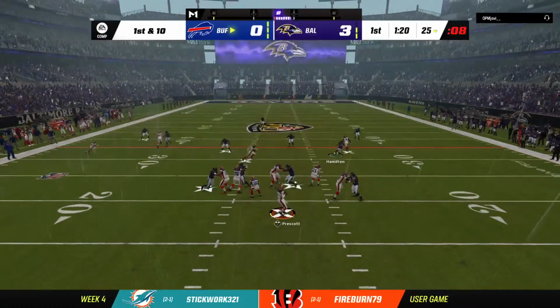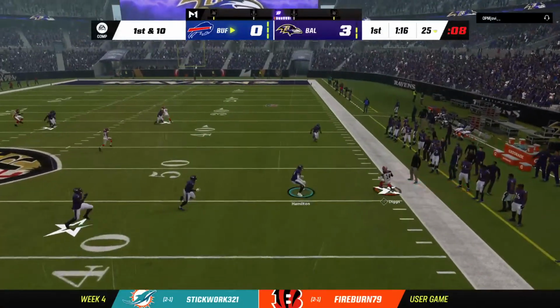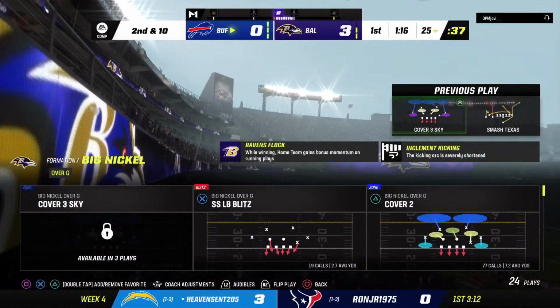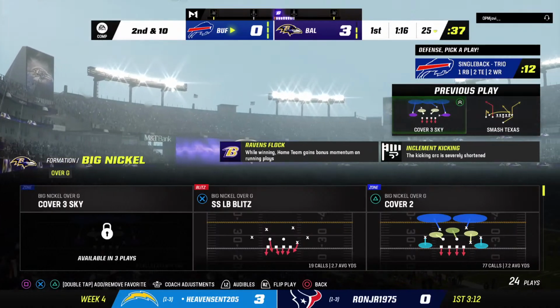Prescott on first down. Steps away to his left, toward the right sideline, but it's incomplete. That was an interesting look there because as soon as he got outside the pocket, I thought he was going to take off and run for yardage.